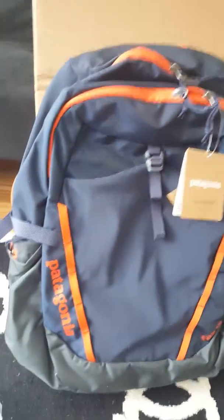but the main idea, I think, is let's see. Here we are. So this is the bag. I think it's a casual backpack and it's beautiful. But the idea is it's kind of big, you could say.